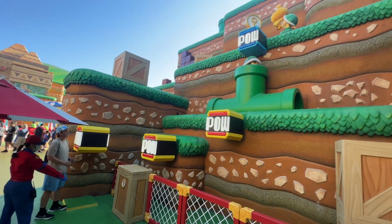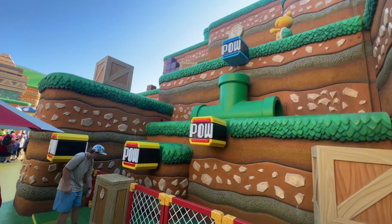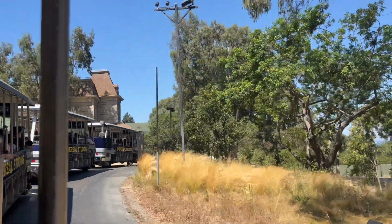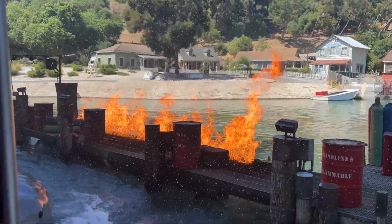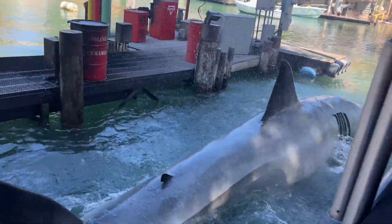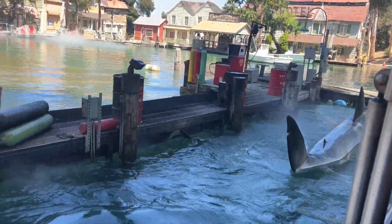But there's also a bonus that comes with early park admission. You get free express passes to the Universal Studios Backlot Tour. Now, you can only use the express pass prior to 11 a.m. The line isn't usually too long anyway for the tour, but hey, it's a free express pass, and never pass up anything free in a theme park.